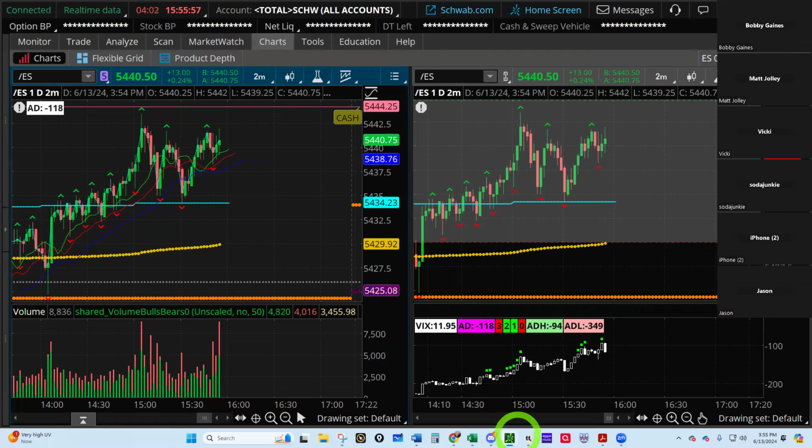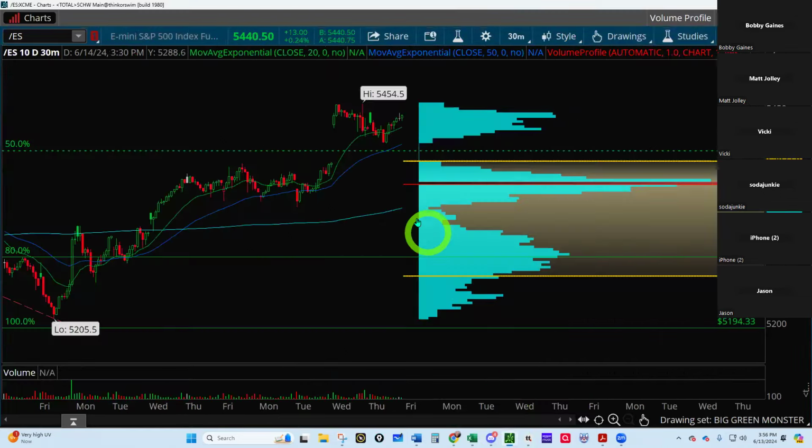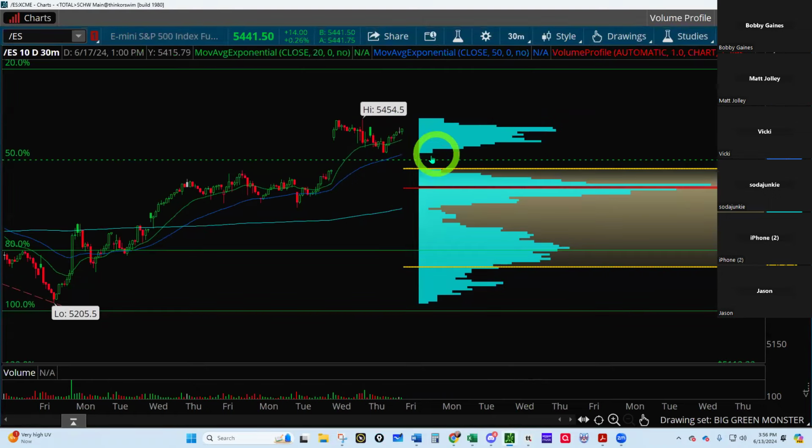So let's look at the big green monster shortly. Big green monster just doesn't show anything. It wanted to fill the gap and then it decided, no, not yet. So really, we could just bounce around here between the 5400 line and the 5522 line. That's a long way, but anyway, probably a lot of sideways action for the next few days.